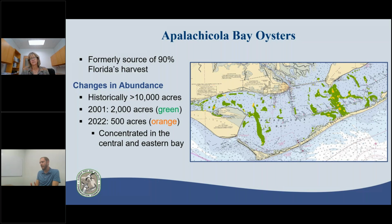In 2001, we saw about 2,000 acres, and that is marked in the green in that figure that you see on the slide. And then a few years ago, some additional mapping showed about 500 acres, which is in the orange areas, mainly focused around the eastern and central eastern portions of the bay. So overall, there's been a sharp decline here in Apalachicola, but to provide a global perspective, Apalachicola is not alone in this sharp decline. There's really been about an 85% decline of oyster reefs throughout the world. And in many of these bays that once had oysters, there's been more than a 99% drop in those populations, basically leaving those populations in those bays functionally extinct.